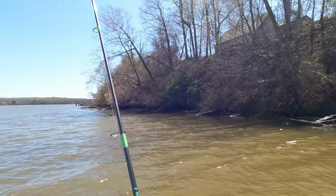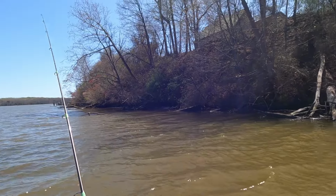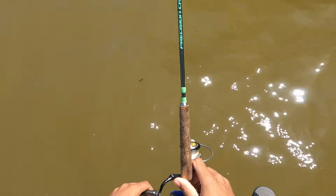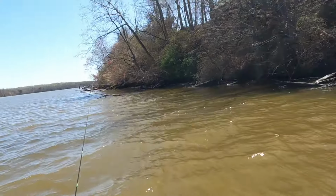I kind of figured it was a small one just by the way it kept playing with it. It wasn't taking it all the way down, it was just kind of hitting it and letting it go. So I figured it was just a little baby one down there. We're looking for that big boy. The grandpa, grandma. That's what we're looking for.